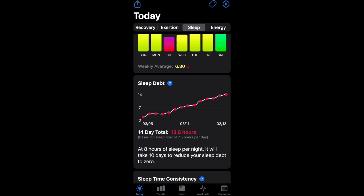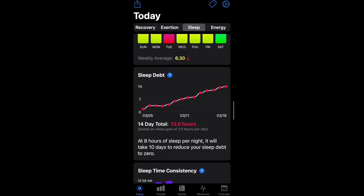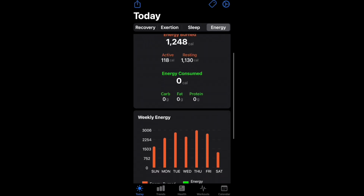I have not gotten a lot of sleep. It has been a terrible week at work, and I've worked into the night very late and gotten very low amounts of sleep. So you can see my sleep debt has skyrocketed. And then energy levels, just how many calories you burned.